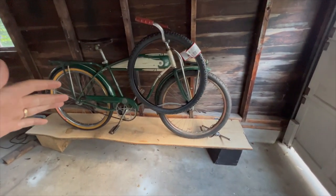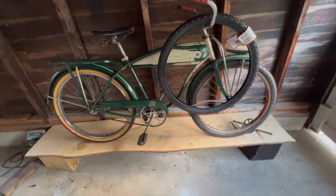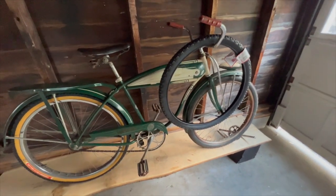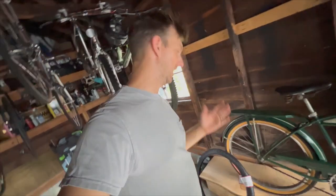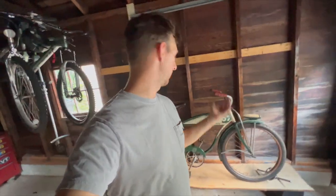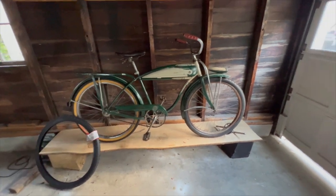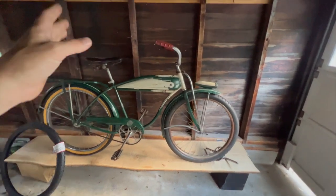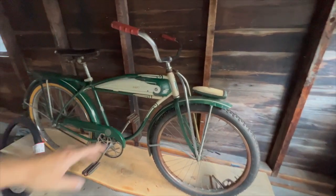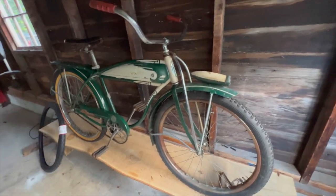First up here, my latest and greatest bike, in my opinion, is my 1952 Schwinn Hornet. This is no joke a bucket list bike for me. I'm weird because I love the old Schwinn stuff. I've always wanted a 50s Schwinn tank bike. So that's one. I've always wanted a green Schwinn, regardless of the year. The 70s have really good greens, but this green's good too.